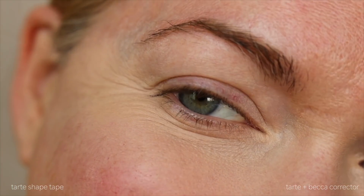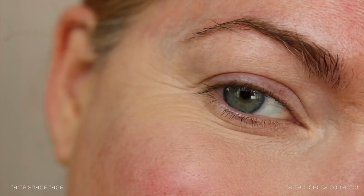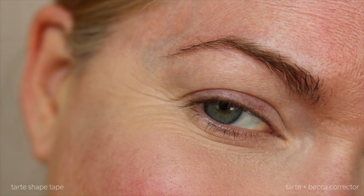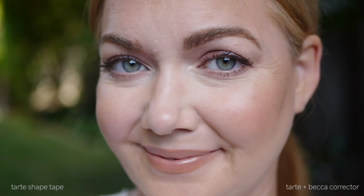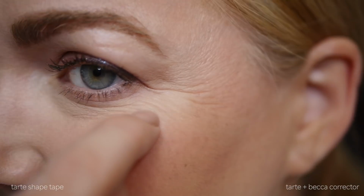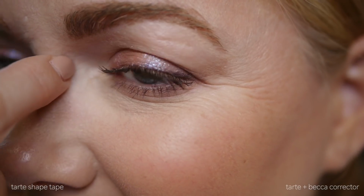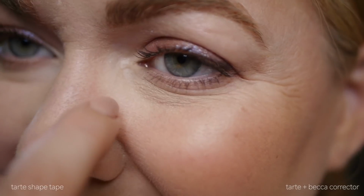And as you can see here, I think that on this side without the Becca corrector, you can see what I mean about how it adds a little bit of texture, and it can add and emphasize fine lines a little bit. And as we're outside, you can see a little bit of this texture as well. So for me, it's just not my favorite under eye, but as mentioned, it looks great other places and it really does feel lightweight. I love Tarte's ingredients.